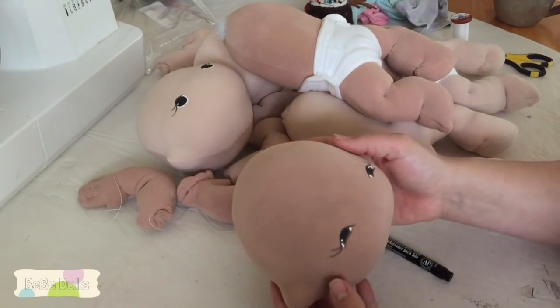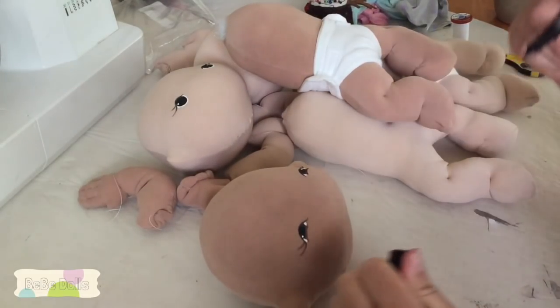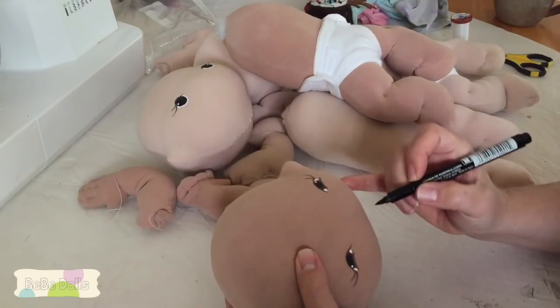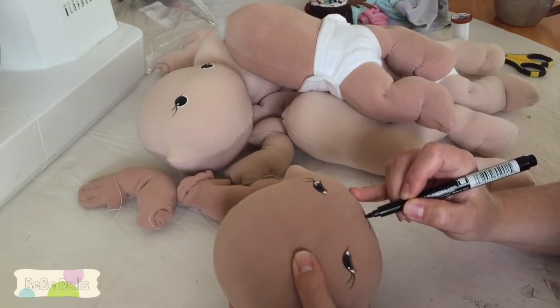Okay, so this one needs a mouth, and I try to make my dolls different, but this one kind of has smiling eyes, so I'm going to make kind of a bigger smile.